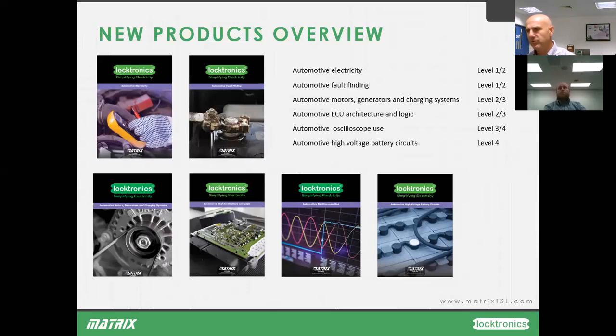We've then got a pack which is a variation on an existing pack called Automotive Motors, Generators and Charging Systems. And there's not a huge amount of new material there. It's basically a combination of stuff we've done before. The next one is Automotive ECU Architecture and Logic. In the past, we've had a unit called the MIAC, which has basically behaved like an automotive ECU. And that's been quite popular, but it's quite an expensive item. And so in this pack we're really cost reducing that.